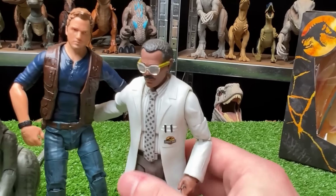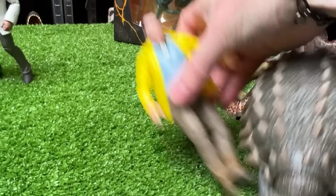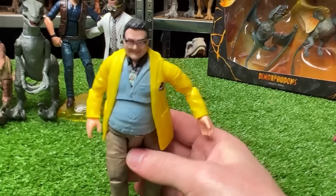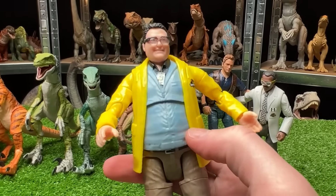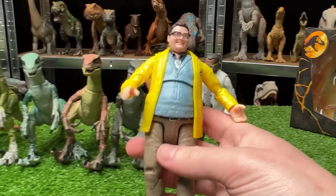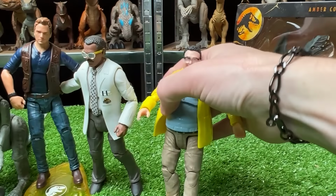Now let's go ahead and set him up next in line, and let's grab our next Amber collection figure, which is this Dennis Nedry figurine from the first Jurassic World movie. He's wearing a blue lab coat. It's got a blue sweater underneath and the brown pants. So now let's go ahead and set him next in line here.